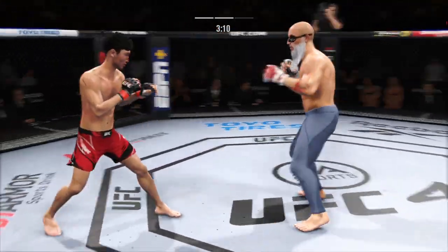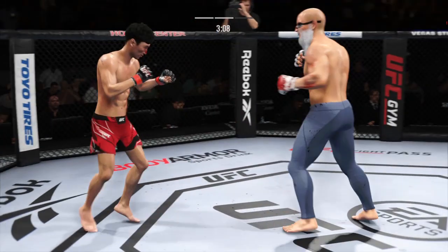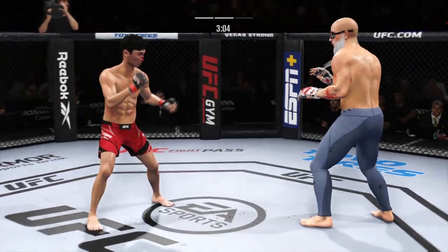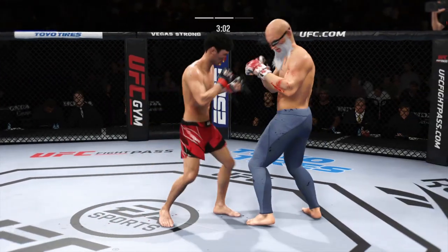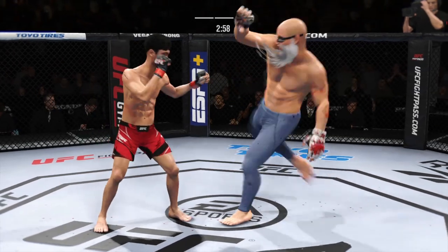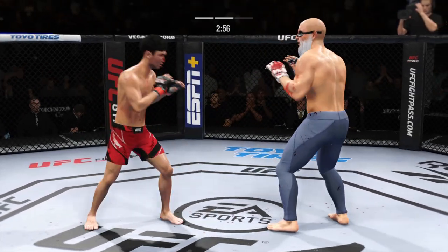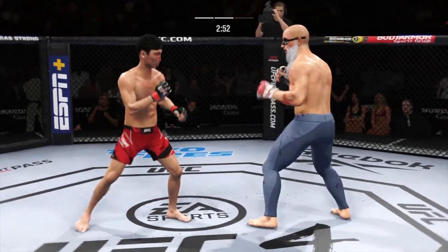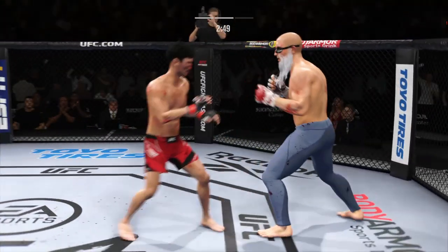Oh, straight right. Good right hand. Both guys really throwing with authority. Good stick. Albu's kick is... Oh, and there he goes again, working off that beautiful jab.